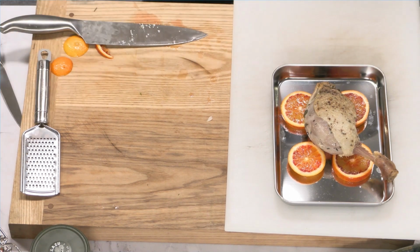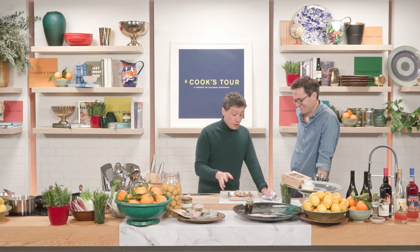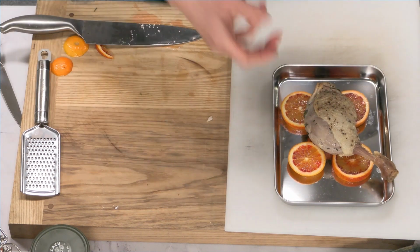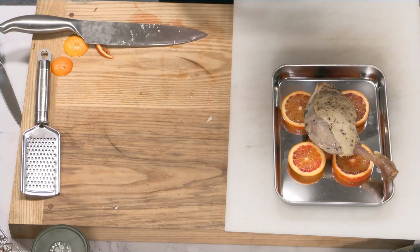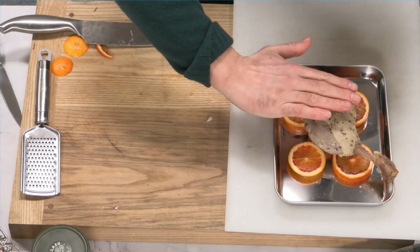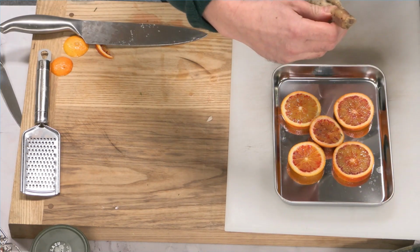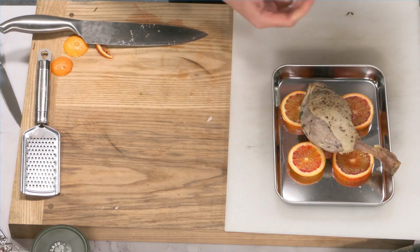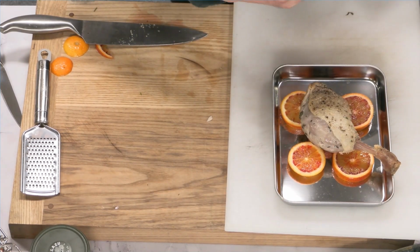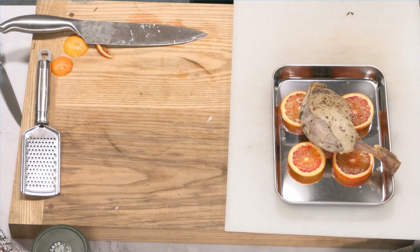That is pretty simple. But I think there are two things to explain. Obviously the oranges will cook and caramelize, mixing with the juices that come out of the duck as it warms through. But it also creates a bit of a trivet for the duck. The bottom of the duck, which is nice and moist, will retain that moisture rather than sitting on a flat tray that would crisp the bottom. So you've got a nice crisp top and a nice moist underside. It's a double purpose thing.